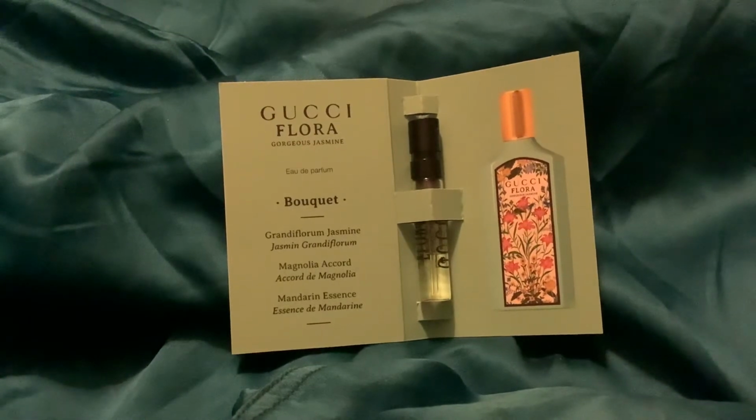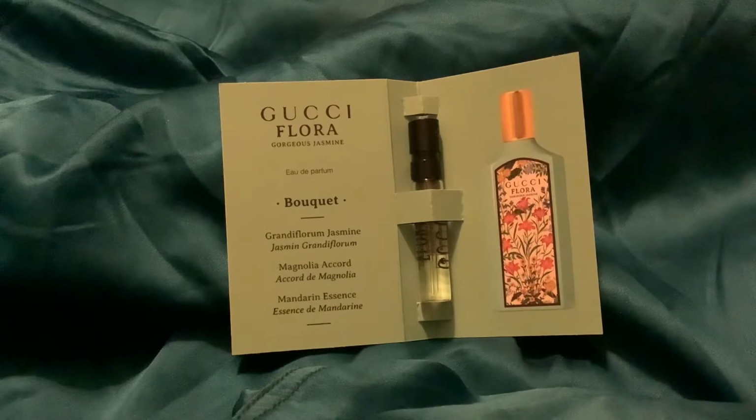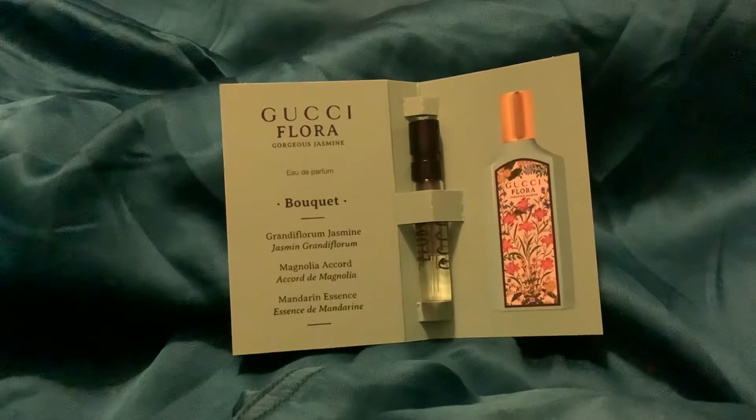But it says top notes Italian mandarin, bergamot and black pepper. Middle notes jasmine sambac, magnolia, damask rose. Base notes benzoin, Australian sandalwood and patchouli. But I would never have guessed that it had that many notes in it. This, I think, smells quite simple, but very pretty and floral.